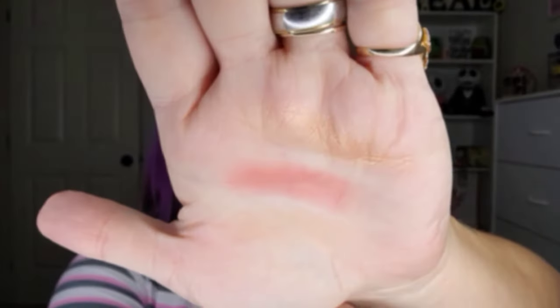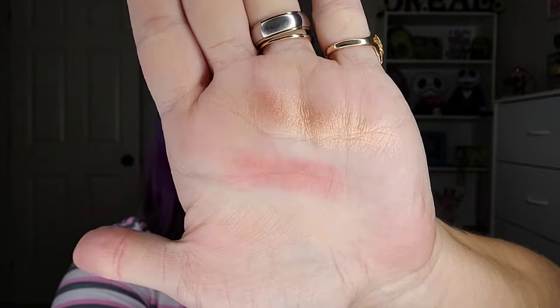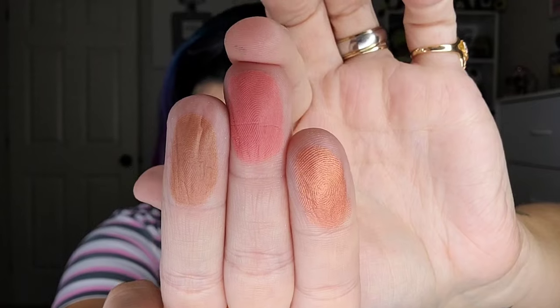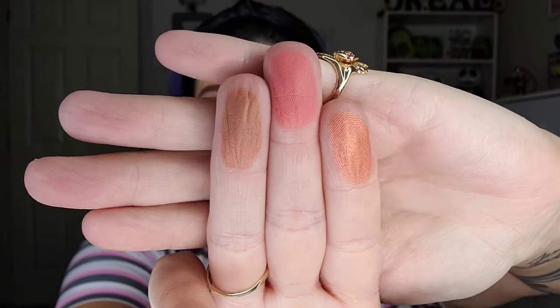And then there are swatches on my hand. Next up, we have the Blush in Sunbeam, the Blush in Mystic Flush, and the Bronzer in Solar Bronze. And this new shade, the Blush in Sunbeam, the more orangey one, which I'm going to show you, I'm ready to put that on my face. It's not really going to match with what I have, but I want to use it so badly. So there's Sunbeam, Mystic Flush, and then Solar Bronze Bronzer.